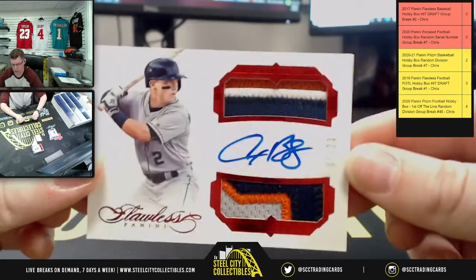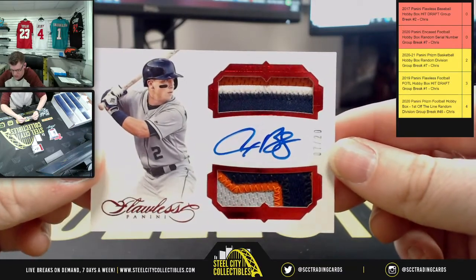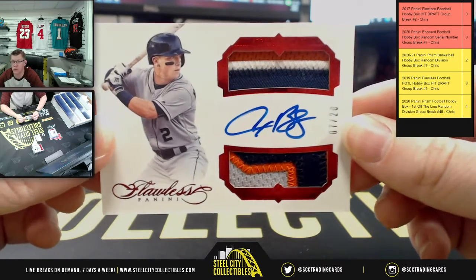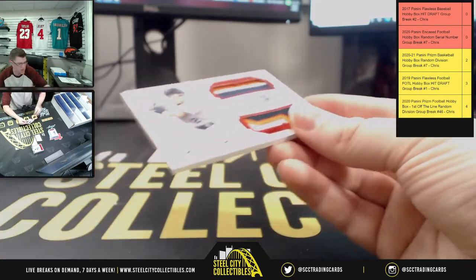Okay, up next, dual patch with the auto, 7 of 20, Alex Bregman, Astros on that one, 7 of 20.